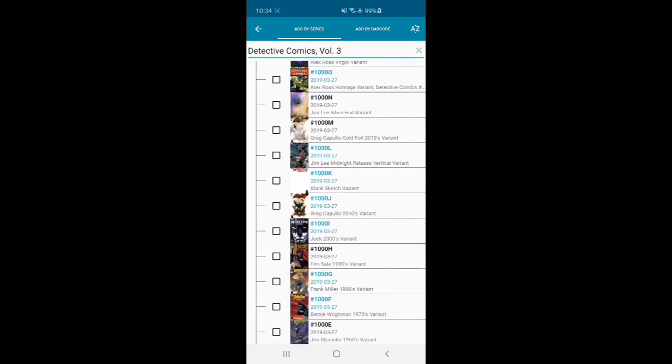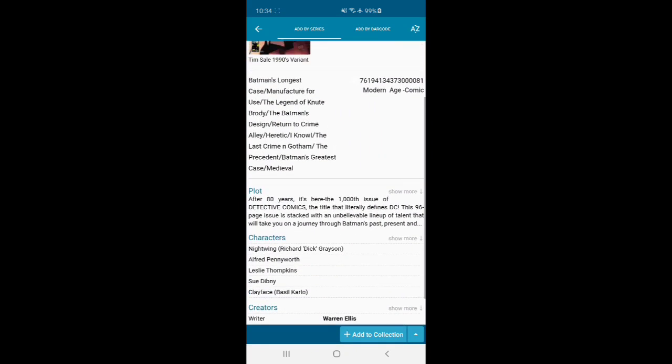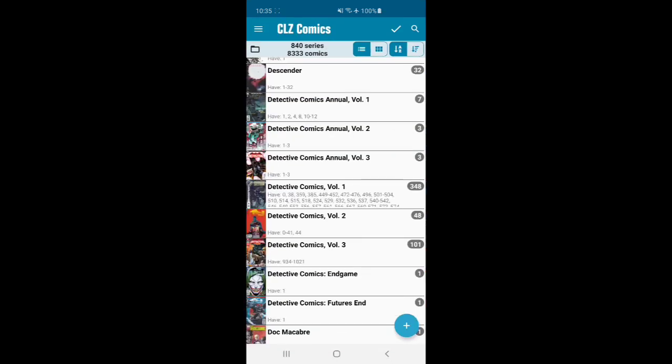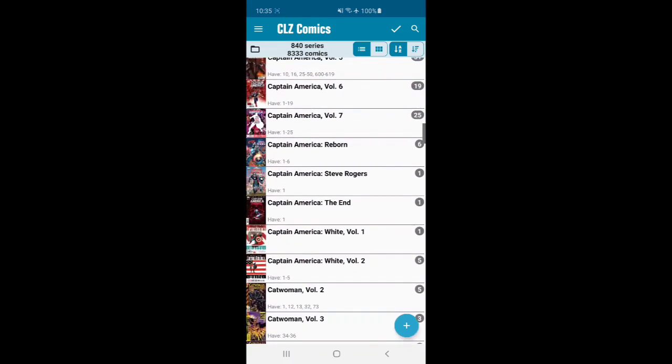So we'll see, I have that, and then you just hit add to collection, and bada bing bada boom, it'll be there. But I'm not going to do that. You can also open it up from this view and it'll give you the same view as before. So pretty handy stuff. So another cool thing is over here, you got this folder.